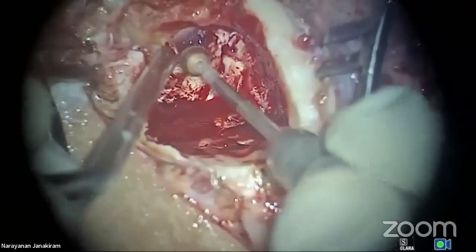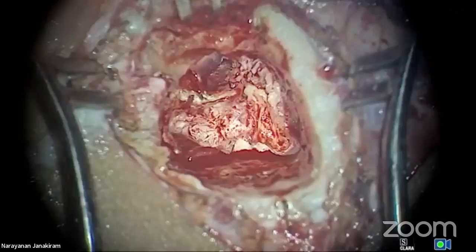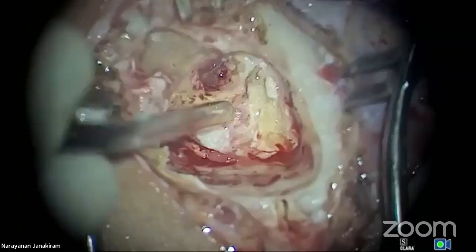Okay, now give me a good wash. Give me the cutting bar now. See here, now I have almost gone till the sinodural angle. I've gone till the tip a little bit more. And the pars tensa is intact. See the extensive cholesteatoma, all of you. Can you see that clearly, my dear friends? Don't bother about that medial wall. Even now, don't bother. You have to excise it in a single piece.